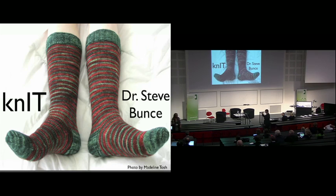So one small bag in there, that's two pieces of wool. Yes, that's right. Thanks.